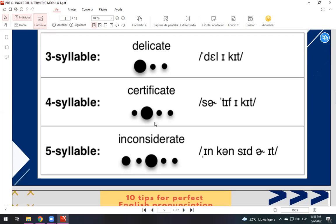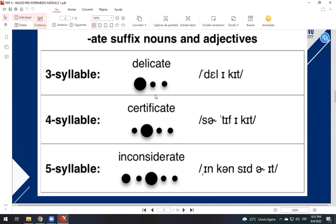This next one. Certificate. First of all, it's necessary to try to divide it into syllables. Certificate. Four syllables. Certificate. Nice. The next one is in hard mode, en modo difícil.